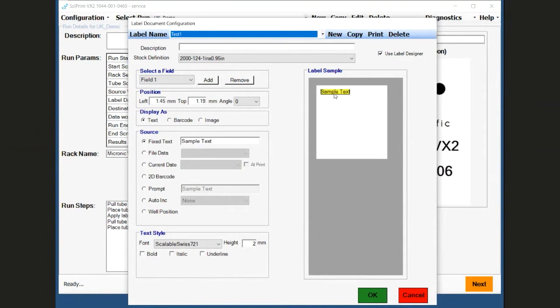And there's one field that populates automatically, and it says sample text. So this is our first field. And as you can see, we can click and drag this anywhere on the label. We can fine-tune the position with these position coordinates here. If we want to move it further down, we can do that. If you want to adjust the angle, you have that option.